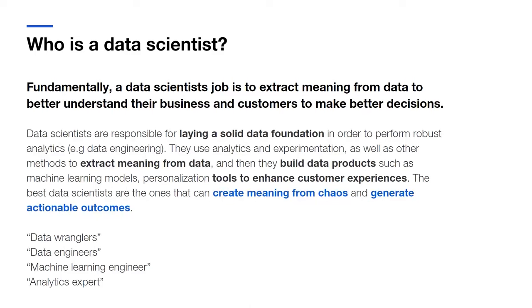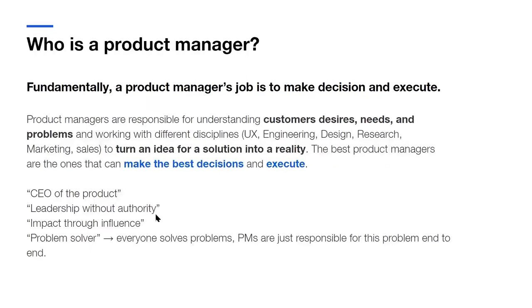But if we think about all of that, it really boils down to creating meaning from chaos and generating actionable outcomes. I want you to remember that, because that's going to be key to what a PM does. So now we're switching to what is a product manager.